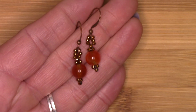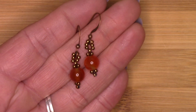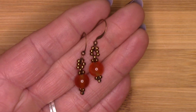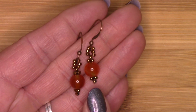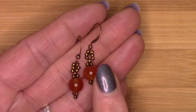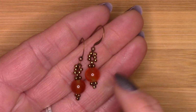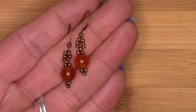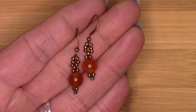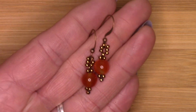And as much as I love a huge statement earring, I do every once in a while like to wear a very dainty small earring, just depending on what I'm doing and where I'm going. And these are so simple, just an 8mm carnelian with your 11/0 seed beads, and I just beaded around them and added an ear wire. I think those are just beautiful and dainty. I really like the way they turned out.